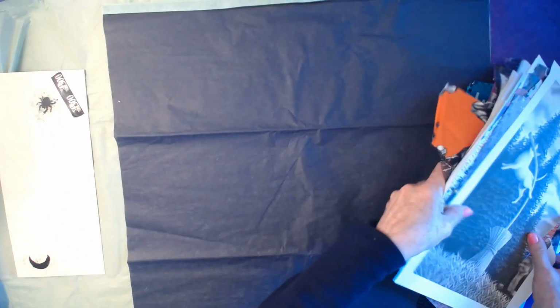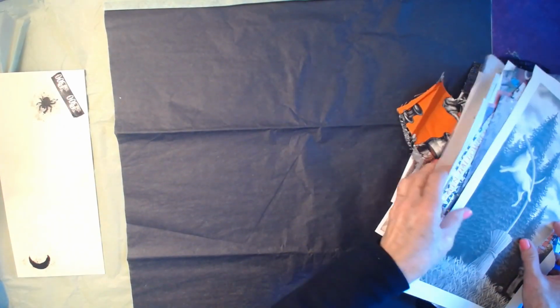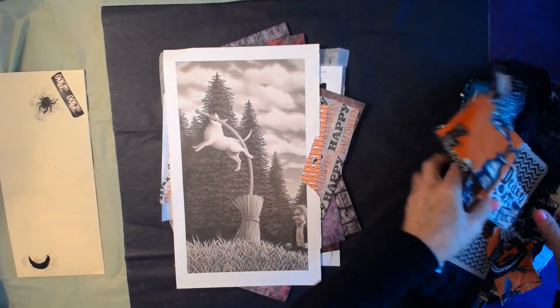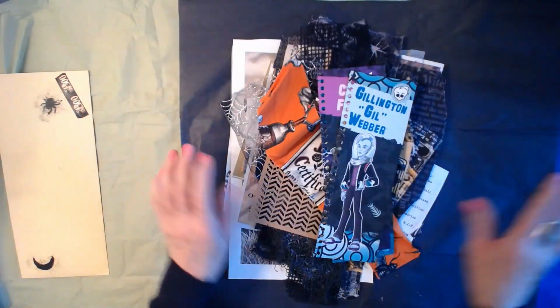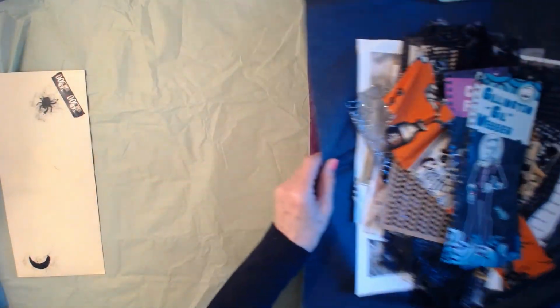Anyway, and then a piece of this paper. All right, okay, so now let's go through this. This is going to be in the bigger package in your box, in your envelope.